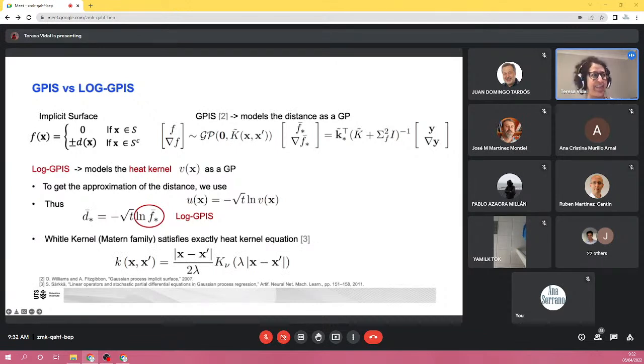And this is a very interesting thing, because in other literature, we've actually found that the heat kernel, or the screened-Poisson equation, can be satisfied using a kernel method with a type of kernel that belongs to the Matern family, which is called the Whittle kernel. And this Whittle kernel exactly satisfies the heat kernel, meaning we can solve for the heat kernel, apply the logarithm, and we get a very good approximation of the distance. The beauty of Gaussian process is that it's a generative function, so it can generate points even where we don't have data. So that's why I call it continuous modeling, right?